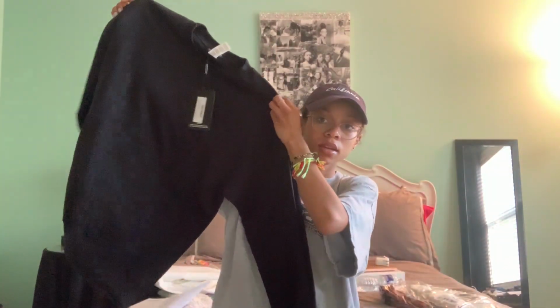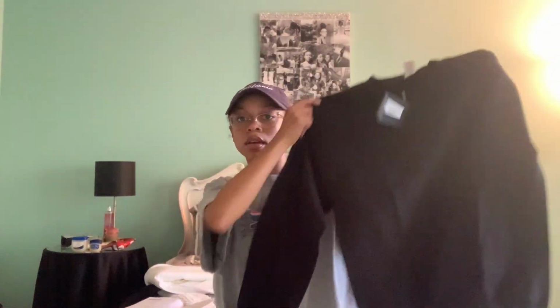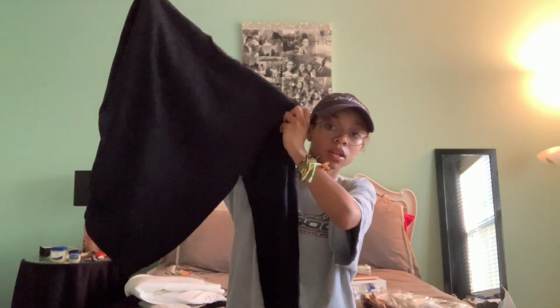So yep, same thing, but in black. Yeah, that light is weird. Whatever. But yeah, it's just a black hoodie, oversized, another basic, cannot go wrong. I don't have a regular black one, so I needed it. This is the sweatshirt on. It is oversized, which was what I was going for.